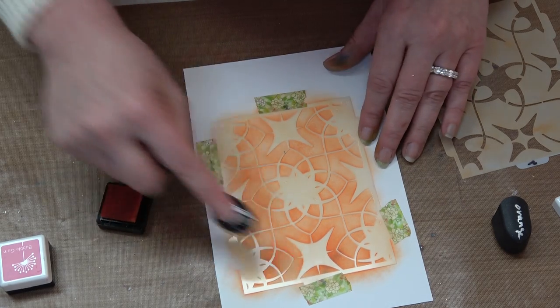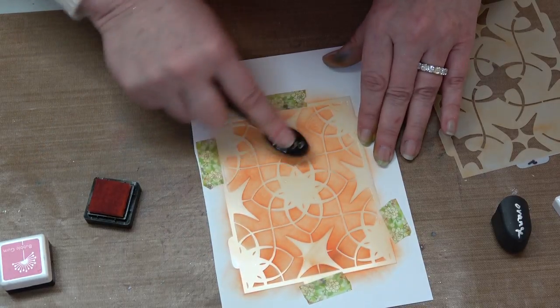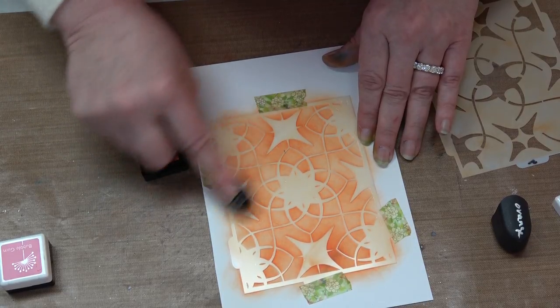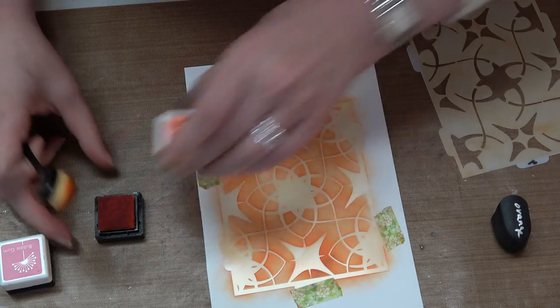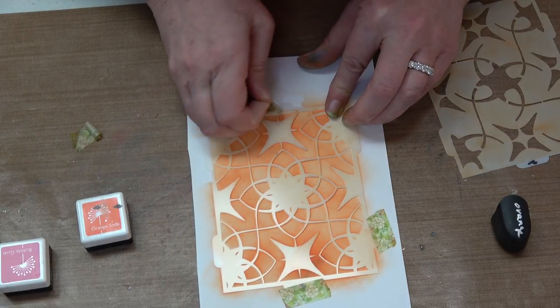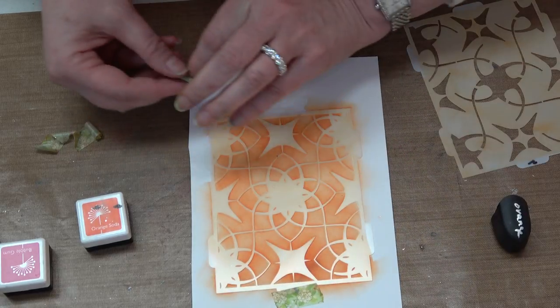All right, well, I can't get all that black out. It's going to drive me crazy. But it's homemade. It is what it is. You get what you get. It's my art. All right. So, started with orange. Now I'll go to pink, so we'll have the reverse.